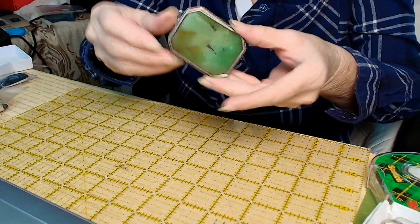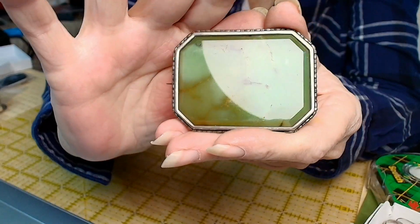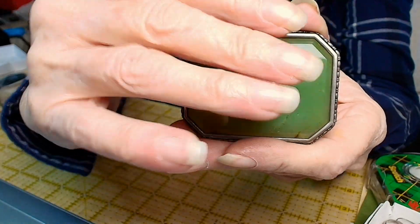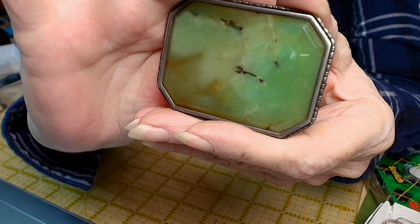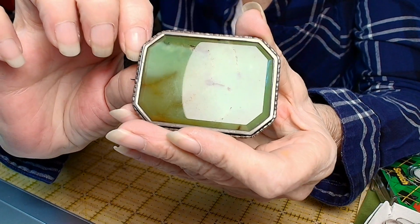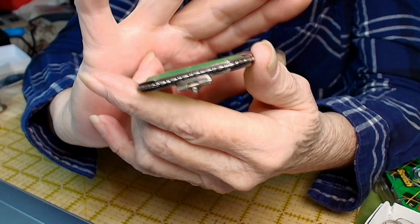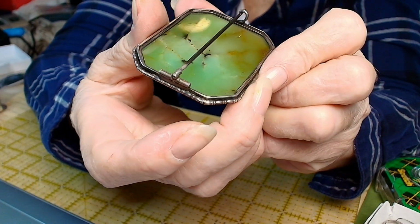Someone is inquiring on this, and maybe they didn't get a good look. This is chalcedony, and it is testing as such, and it's a beautiful stone. It is not scratched up. It's not scuffed up. There's no flea bites. I don't know the age of this. Obviously, it's antique. It does test sterling. It's got all the bells and whistles.